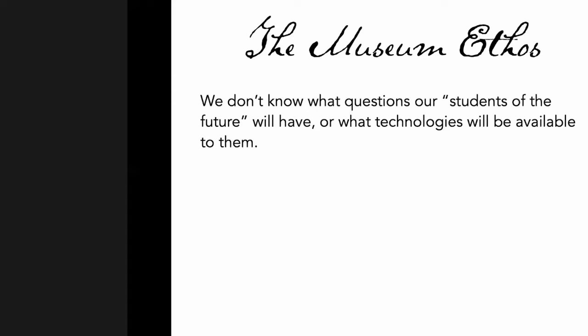And the fun thing, I think, is that I don't know what the questions that our students of the future will have or what technologies will be available to them. For instance, when Grinnell was working, they knew that DNA existed, but they didn't know the structure. They had no idea that it was the molecule of inheritance of information. So thinking, 100 years later, we have all this technology to be able to do things with these specimens that they couldn't have even conceived of. And I like to think 100 years from now, our students of the future will be in the same relative place that we are now.